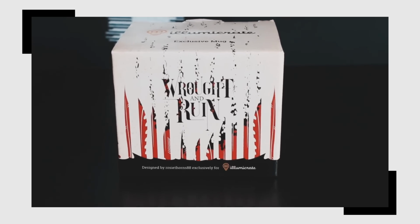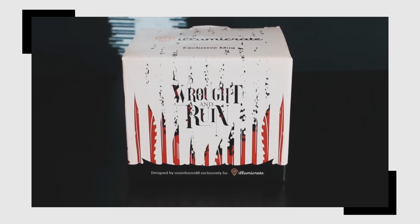First up, I'm seeing this. This little box is always a sure sign that I will love what's inside, because I'm pretty sure this little box equals bookish mug, and I am weak for bookish mugs. I have far too many, but I drink a lot of coffee and read lots of books, so it just makes sense to have a lot of bookish mugs. At least that's the excuse I tell myself when I see my absurd amount of bookish mugs. Oh, it literally says on it, exclusive mug.